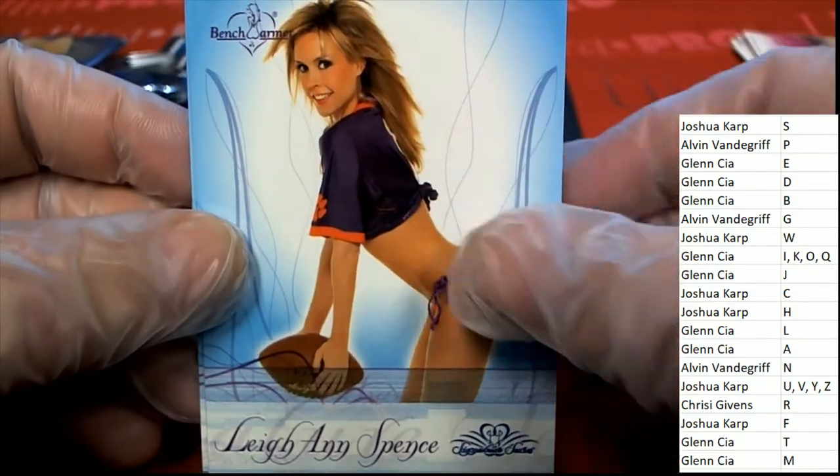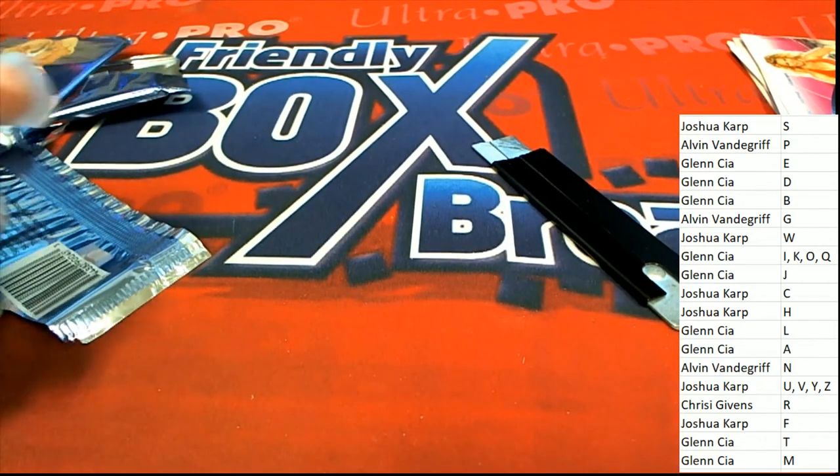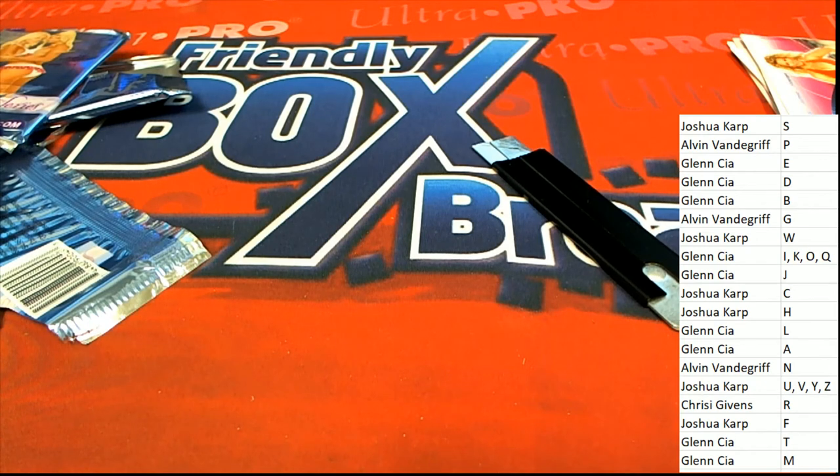That's our box break, everybody, of this Benchwarmers. And we have more of that available as well that you can get into and get a last name letter and get some autographs of the hottest supermodels, the most collected supermodels in the industry.